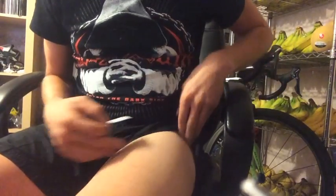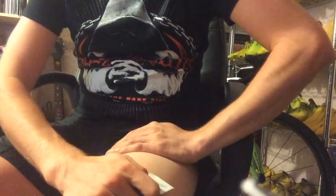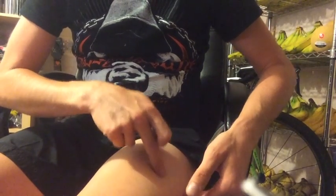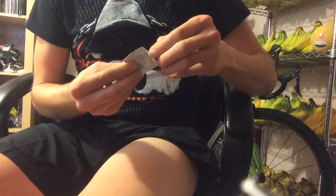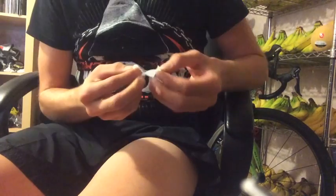Take out my little antiseptic wipes, and then you need to locate the area. So usually use your hands. You work out where you want to be. So I want to go into about there, nice meaty part. So clean the area.